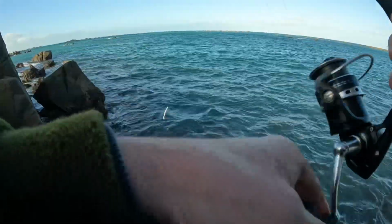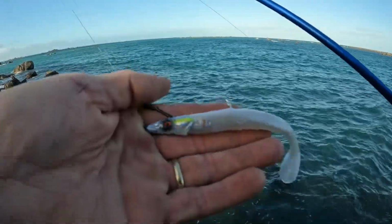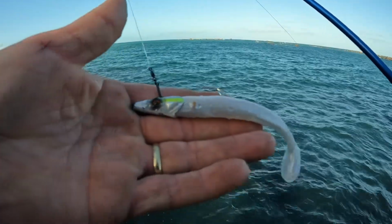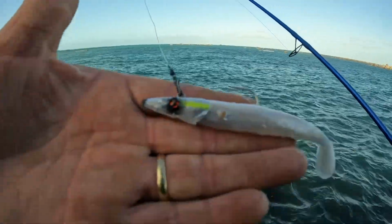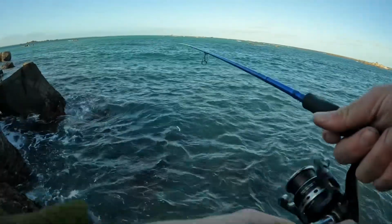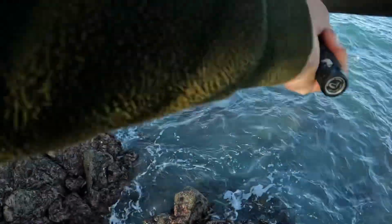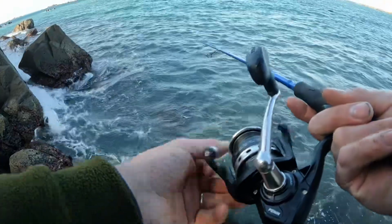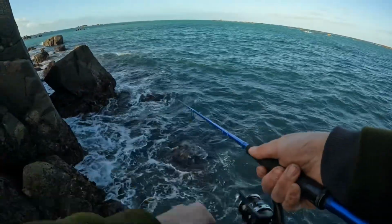Well, I've come the other side now to another little mark. That water is so dirty. So I stuck on a little Savage Gear V2, 32 gram, I think it is, or 23 grams, sorry. That water is not nice at all. Head-on wind, it's not great conditions, I've got to say. But we'll give it a go.